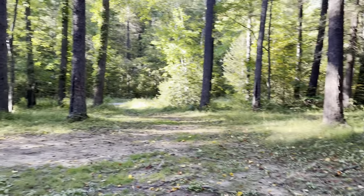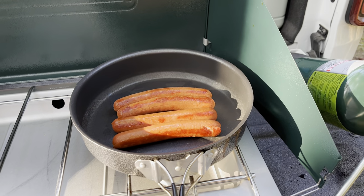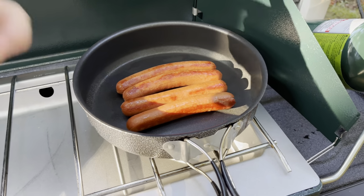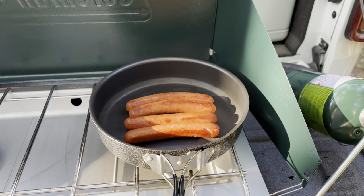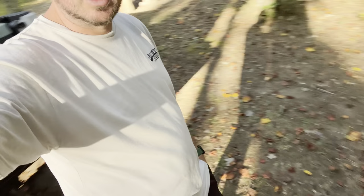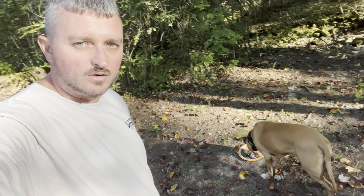Not too bad. You could fit several people in here if you wanted to. Make a few hot dogs. And then I'm going to put the chili in the same thing, so I only have to clean one pan here. Alright folks, I'm getting ready to eat here. Some hot dogs. King's eating his. I forgot his dog bowl. Told you that on the last video if you didn't watch it already.